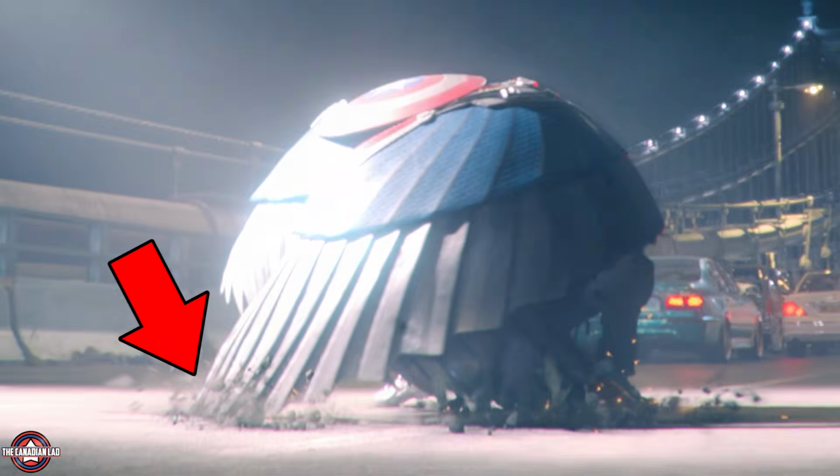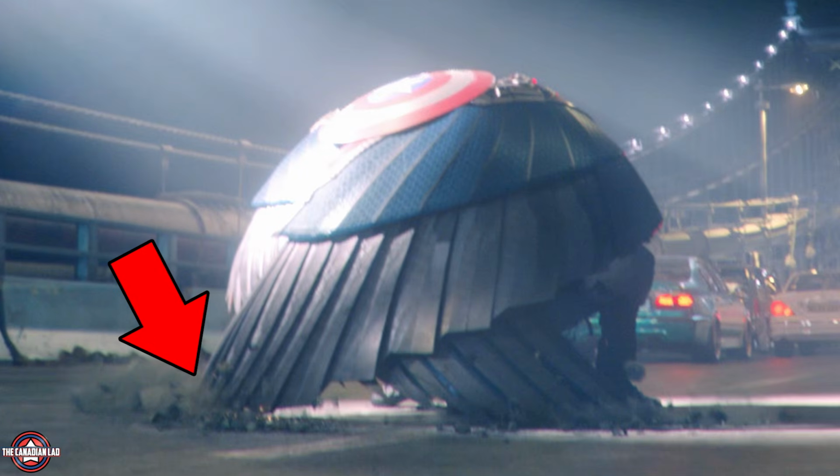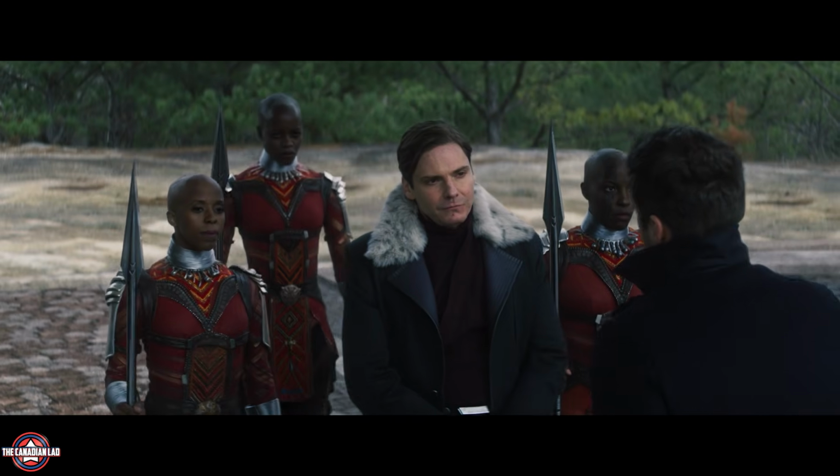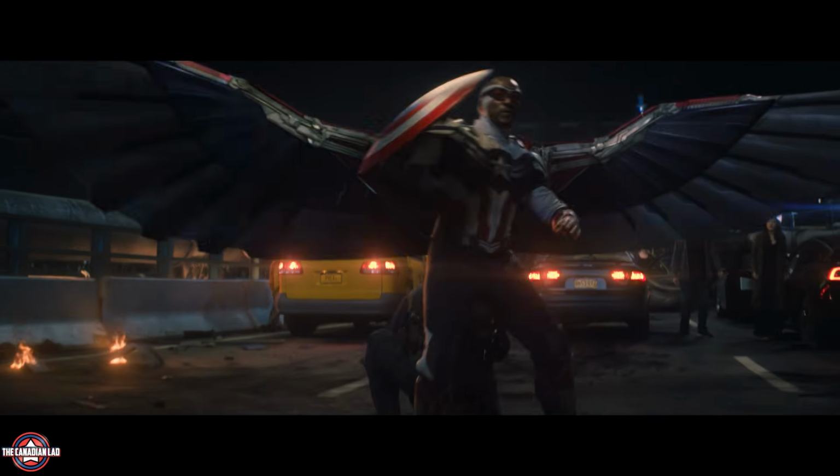But notice his wings are so strong that it literally broke the concrete of the road, which is a very subtle detail that might indicate his wings are now made of vibranium. And just look at how strong the new red wing is. I'm so glad Marvel incorporated Wakanda in the show just to give Sam this awesome piece of suit.